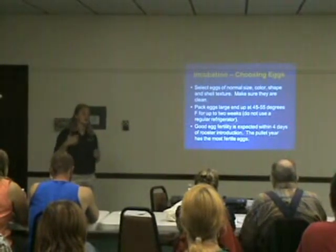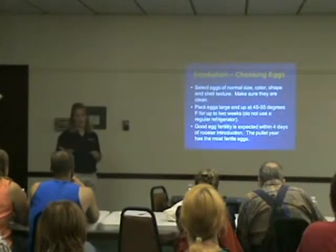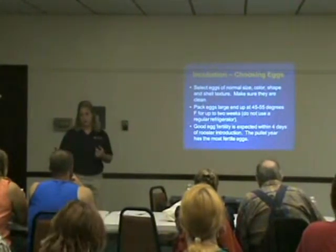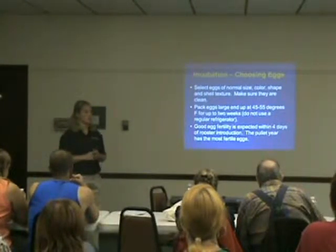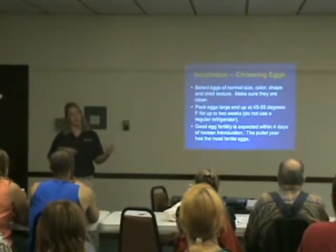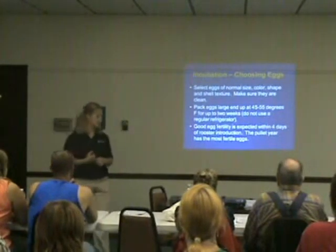Good egg fertility is expected within 4 days of introducing that rooster. So it doesn't take very long to start having fertile eggs once you put the rooster in there. The younger chickens will have more fertile eggs than the older ones. So if you're looking to incubate, I would start making sure you can separate out your young animals from your older animals so you can collect those more fertile eggs.